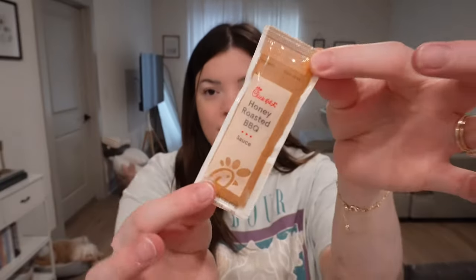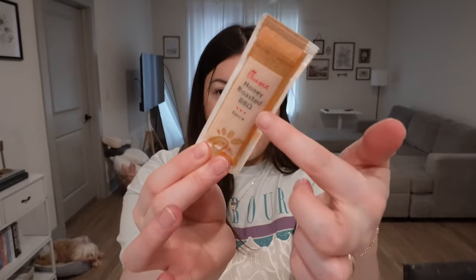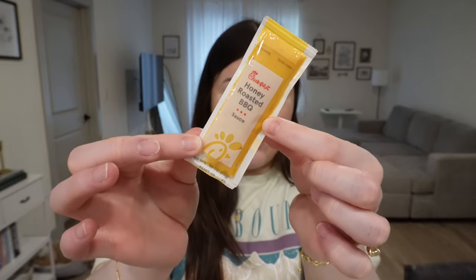So good. And also you cannot go without the honey roasted barbecue sauce. This sauce is so good. I was sleeping on it for so long. It's amazing. So I'm just gonna eat my little lunch.